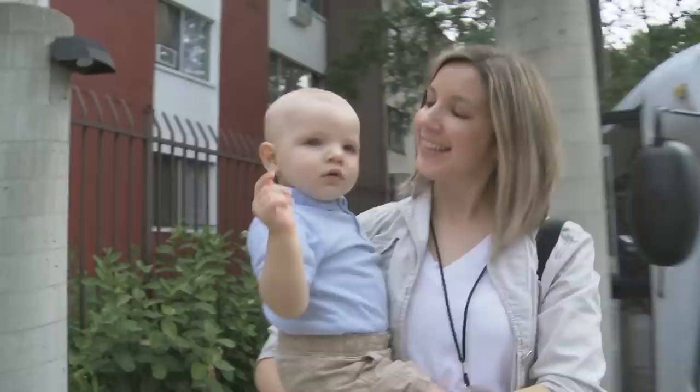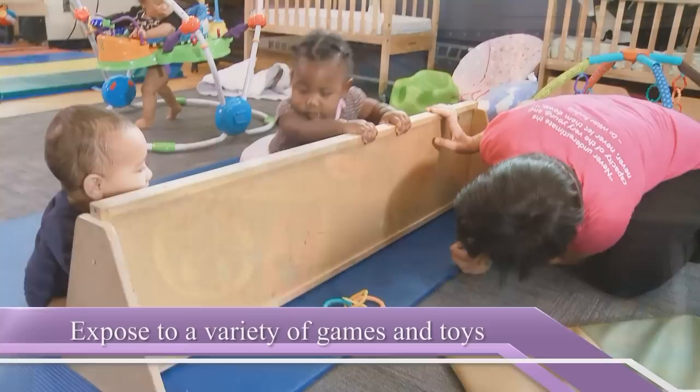Expose your child to a variety of games and toys. Babies love playing peekaboo and patty cake, while older kids enjoy memory games, board games, puzzles, or playing ball.